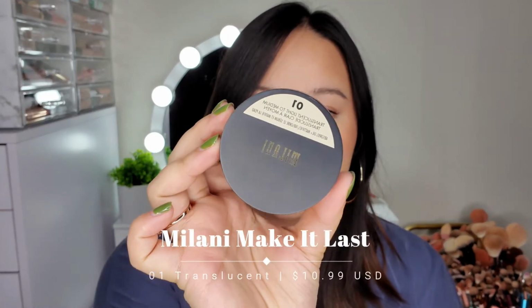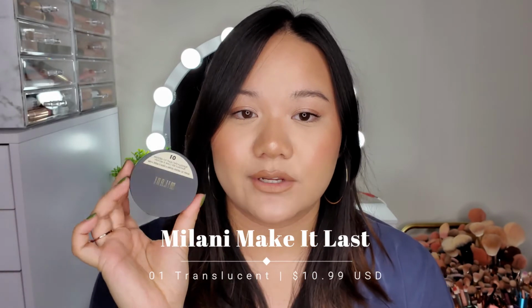Alright, so I have a few drugstore options and some are high-end as well, so there's a little bit of everything. Starting off with the drugstore, I'm going to start off with my favorite drugstore powder. This is a loose setting powder. It is the Milani Make It Last setting powder. I am the shade 01 Translucent.